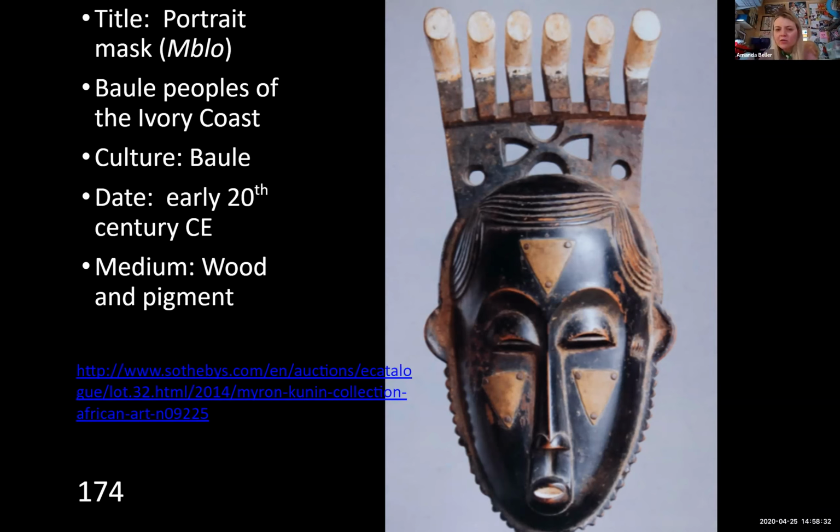So this is all wood, and it has this kind of crown or headpiece on the top. So the Mblo masks are known for these really elaborate either coiffure, like hairdos, or decorative pieces, headpieces, and they seem to have something to do with this love of decoration and the dignity of the individual being represented on the mask. It's not a crown in the sense that this is a member of the royalty, okay? Instead, this is just part of that kind of decorative element.